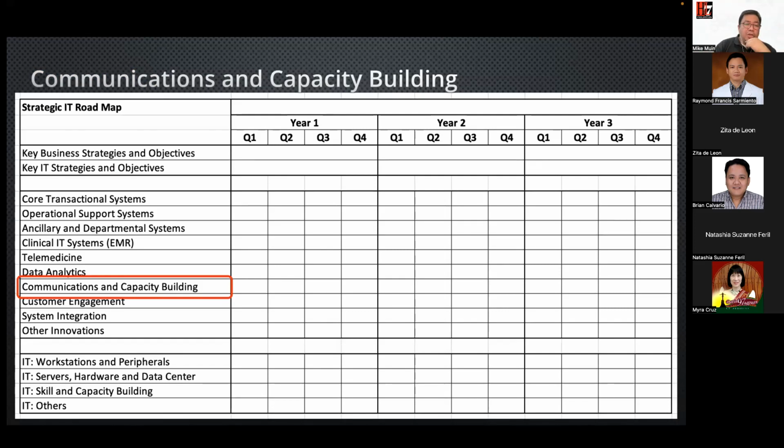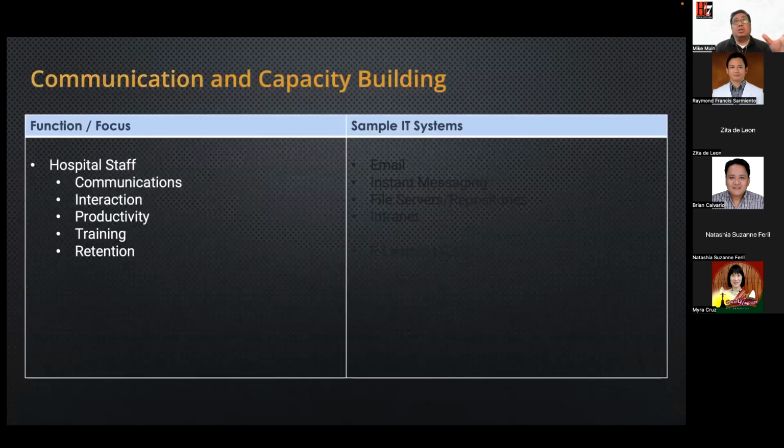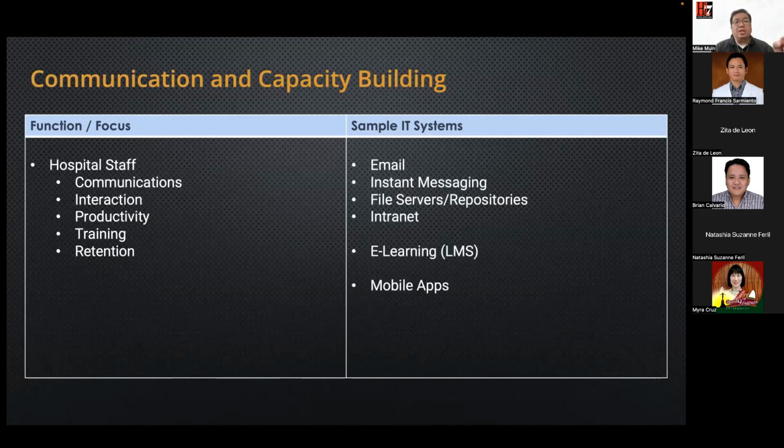Medyo mahaba yung communications and capacity building. This was pretty important during the pandemic. Before I put it inside operational support systems, this is the idea that you have email, no? Yung mag-email ka lang sa mga tao mo. But with the kind of work environment we have right now, we also appreciate that it's almost always that we might need to work on skeletal crew, or skeletal staffing, or hybrid, no? Yung iba work from home.